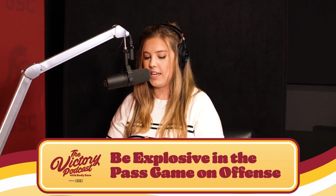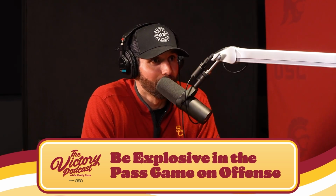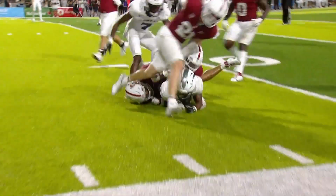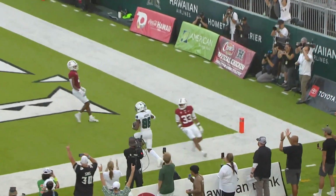Now, the second key to the game is for USC's offense. Be explosive in the pass game and force Stanford to keep up. Yeah, Stanford last week going against Hawaii only allowed -5 rush yards in the game, but they ended up giving up 355 yards through the air. So that's where the question comes in. Do we want to attack their run game, or do we want to take advantage of their secondary that struggles a little bit in the back end?